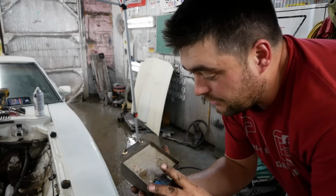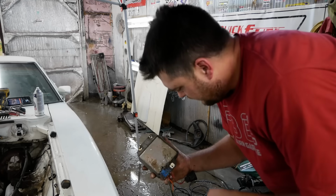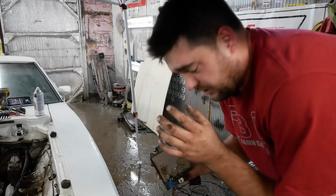That's good news. This Motorcraft ignition box is on its way out. It's like pre-melted right now. Hardly ever catch them pre-melted. It's usually all of the melt.